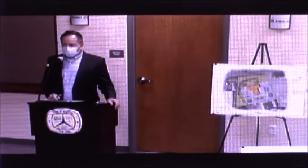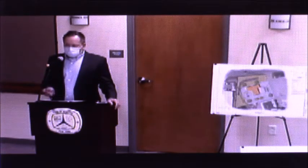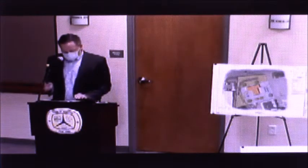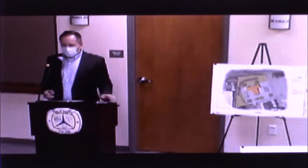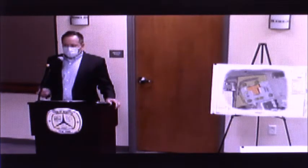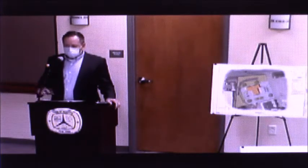And like Mr. Nadler had mentioned, this lot 4 did receive a 0-foot and a 9-foot side, a 0-foot rear buffer variance back in 2006, but we couldn't find anywhere that a rear setback variance had been granted for the original site plan back in 2006. Obviously, the car wash is much different than that original site plan and what was originally intended.